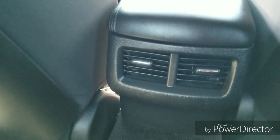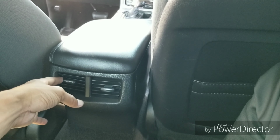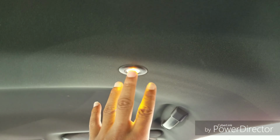And just to make it a little bit more comfortable, they even gave us air vents back here, which is something most of these sports cars are not going to get. Like if you jump into the back of a Mustang or Camaro, you're not going to find air vents back here in the back.